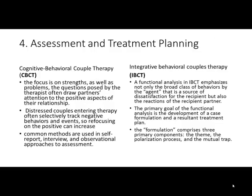In cognitive behavior, the focus is on strengths. So rather than picking up on the negatives, what works? One of the important questions to ask any couples is what's working in your relationship. It's very easy for couples to forget to look at what's good. They're only coming with what's bad.